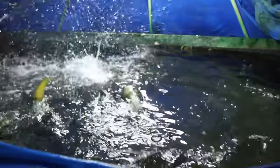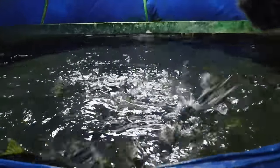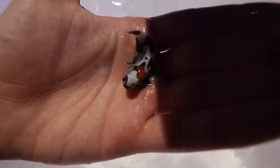And this is where the story starts. We raise clownfish. Wow. Oh my god. Dude. Really bright orange.